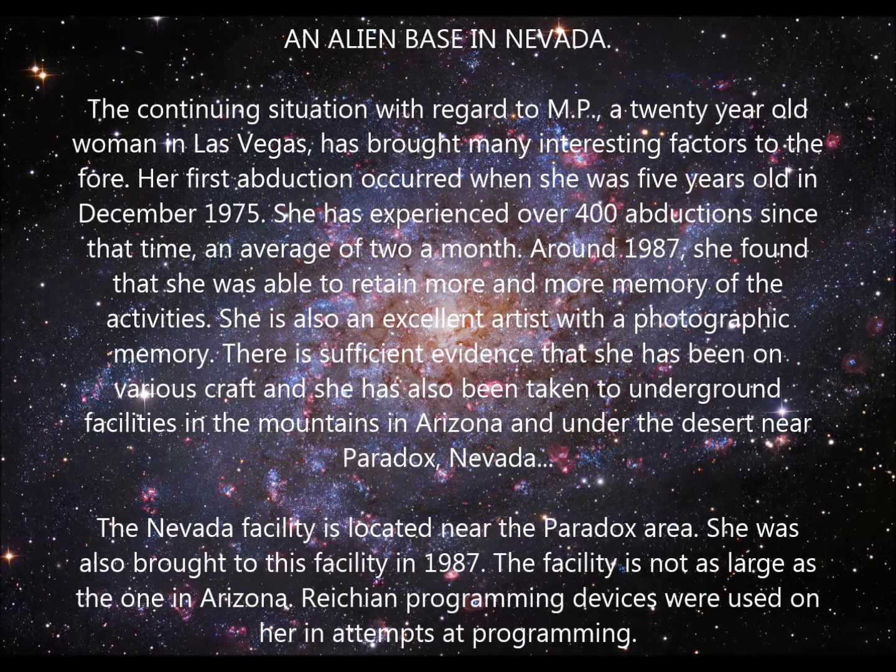An alien base in Nevada. The continuing situation with regard to MP, a 20-year-old woman in Las Vegas, has brought many interesting factors to the fore. Her first abduction occurred when she was 5 years old in December 1975. She has experienced over 400 abductions since that time, an average of 2 a month. Around 1987, she found that she was able to retain more and more memory of the activities. She is also an excellent artist with a photographic memory.